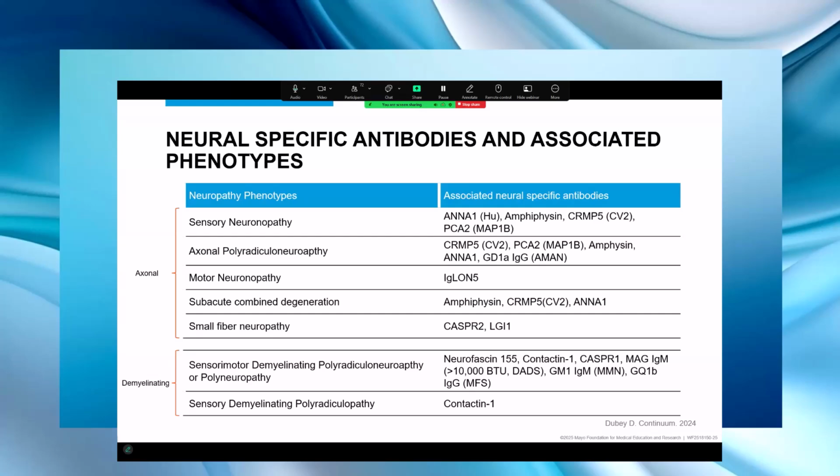The ALS-like presentations with those red flags like REM behavioral disorder or history of multifocal involvement or cancer should make you think about antibodies like IgLON5 or in some cases LGI4. And then for the demyelinating electrophysiologies of the CIDP-like presentations, neurofascin, contactin, Caspr1, and the Caspr1-contactin complex end up being much more useful in terms of investigations.